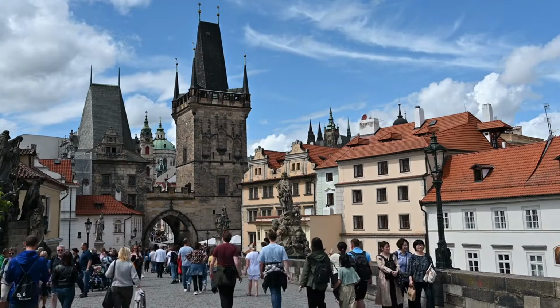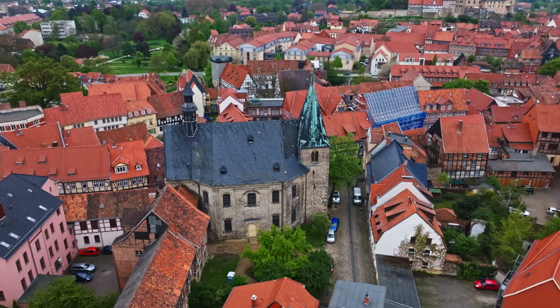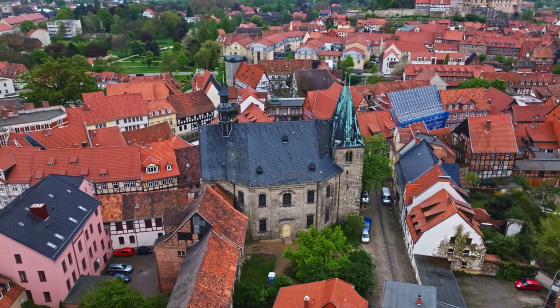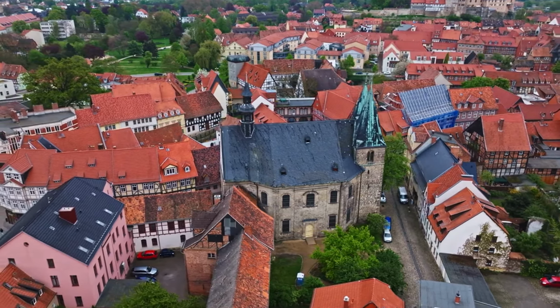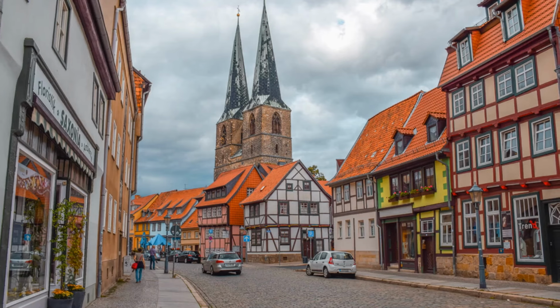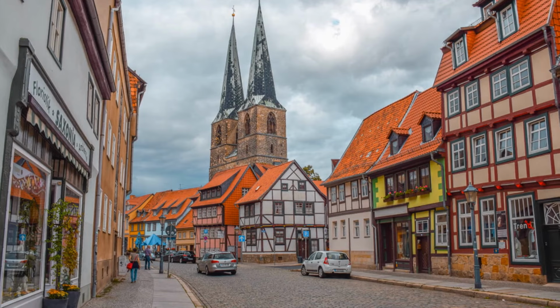From unique cultural features to architectural marvels, we'll unveil why Quedlinburg is a must-visit destination for history buffs, architecture enthusiasts, and curious travelers alike. So if you're ready to unlock the secrets of this hidden gem, let's dive in and discover why Quedlinburg truly is a town frozen in time.